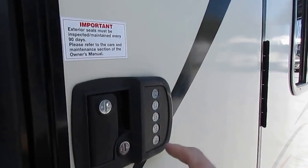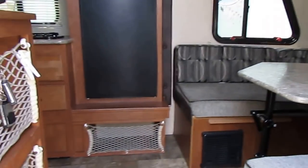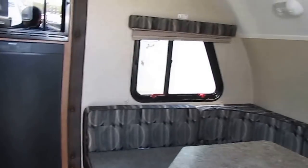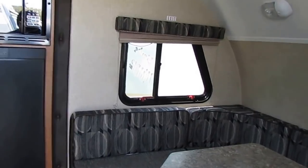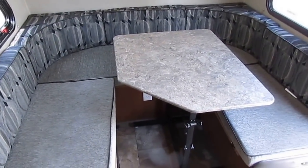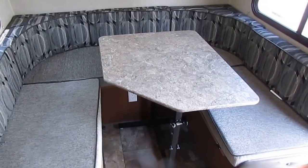So, got the code for the lock. We step inside here, folks. I mean, it's everything a big camper's got, just shrunk down into an easy to tow and park package. 2 bunks in the back. You got a full-size bed in the front that the table makes down into, so you can sleep 4 people in here.